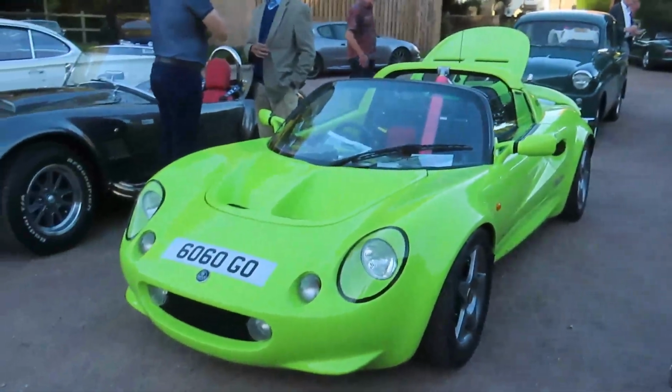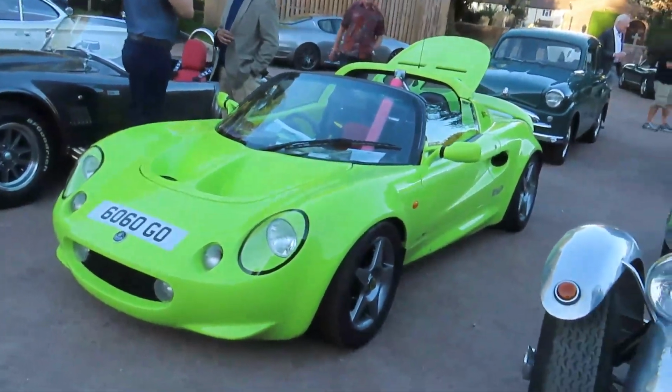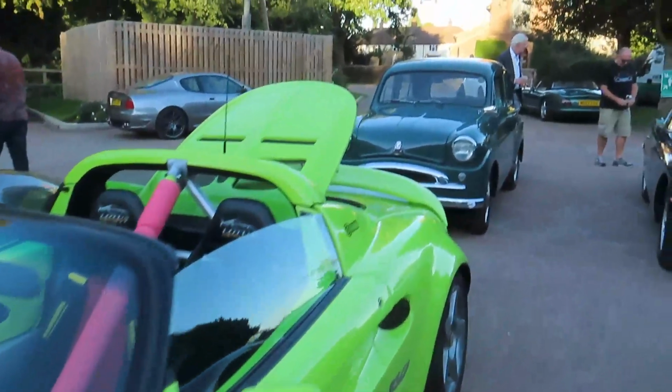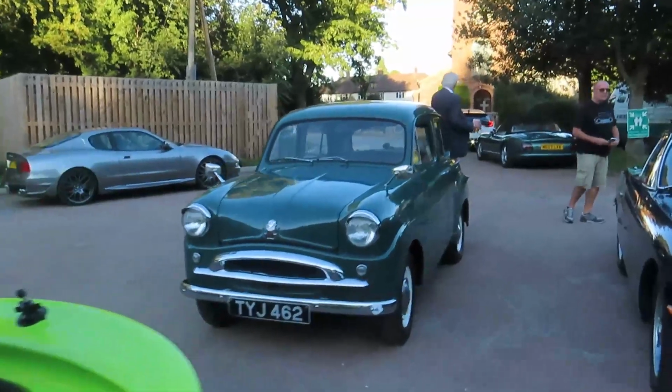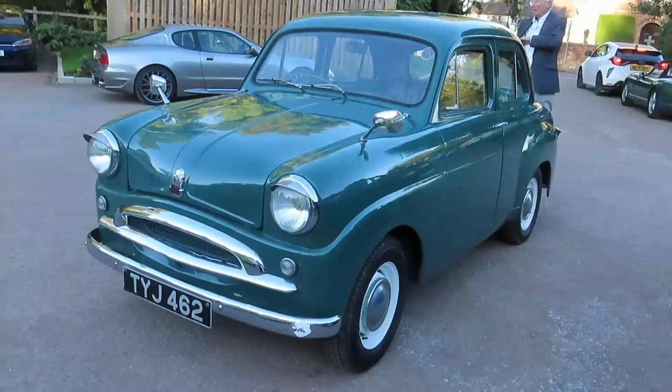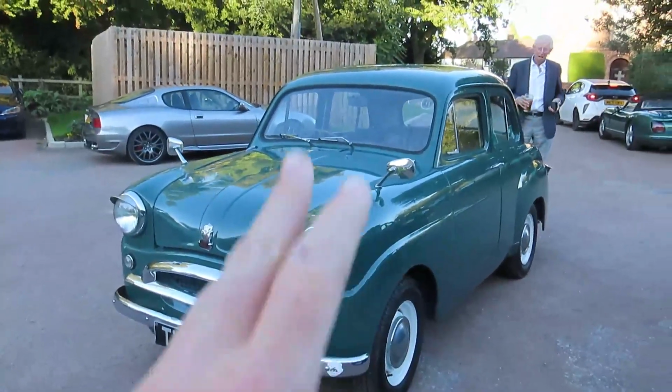We've got a much later Lotus. This is a Lotus Elise with the Go Go Go registration. That's really cool, that, isn't it? And just behind that is a Standard 10, as I said. Hopefully you could hear me in the intro. We have a Standard 8, which is the smaller version of this one. It's obviously exactly the same car, just with the smaller engine.